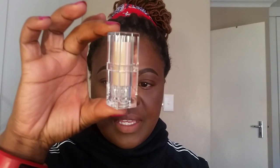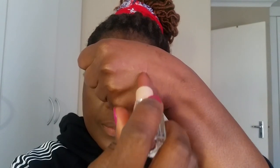Firstly, I'm going to start with the lip products, and this is the package, that fancy clear plastic package. This is the classic icon one. This is the deepest. Yes, this is the deepest, a deep brown. I don't know if you can see from there. It has some peach or rosy undertones, but this is the darkest.